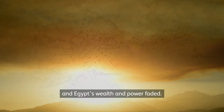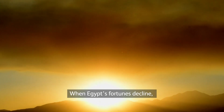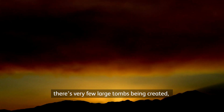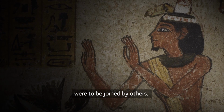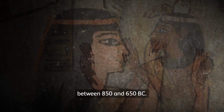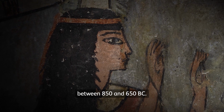Centuries passed, and Egypt's wealth and power faded. When Egypt's fortunes decline, there's very few large tombs being created, so it actually becomes quite common for tombs to be reused. Over the next 1,000 years, the police chief and his wife were to be joined by others. The objects reveal that the tomb was reused at least twice between 850 and 650 BC.